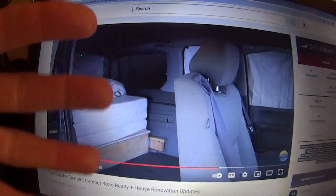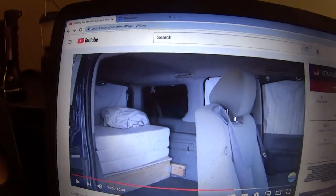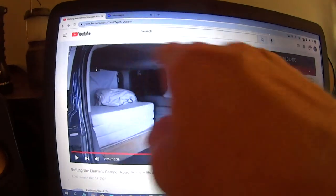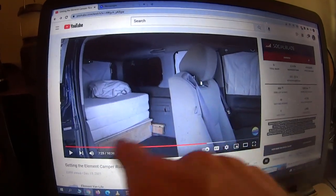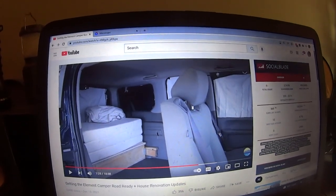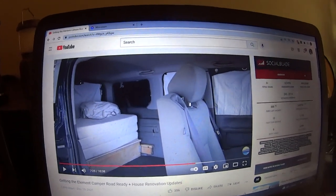So he's kind of just minimally getting it ready for some camping. Got some window coverings over there and a nice little mattress there. And so anyway, he goes out to the East Coast of Florida to do some surfing. The girlfriend is doing some work around the new house there in, where's that, Tampa.